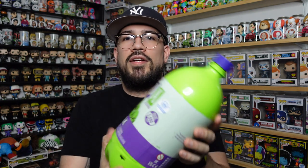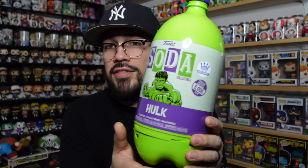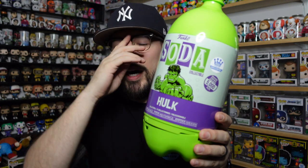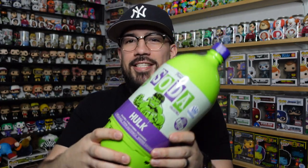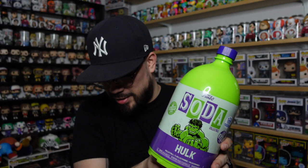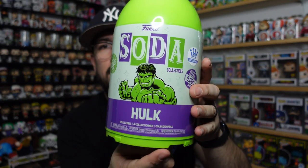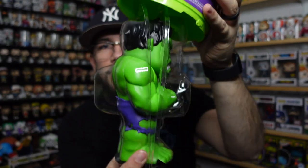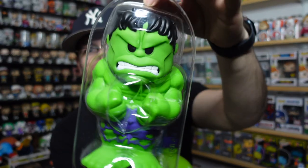So let's see, I'm gonna try to do this slow. Of course, if it's the green regular Hulk, it'll be the common. If it is the red Hulk, that will be the chase. So let me put this here and try to grab. Okay, so it has a plastic piece here. All right, here we go. 3, 2, 1. So it is a common, but this is still so sick.